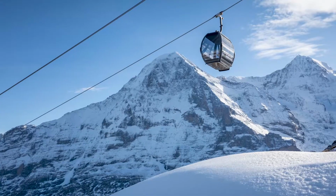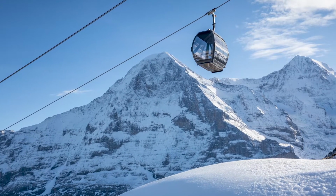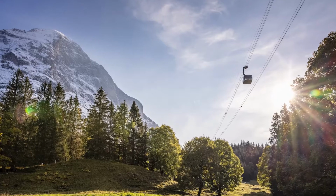And then there are two new cable cars. One leads up to Männlichen and the other one leads up to Glacier. And this one is the Eiger Express. It was opened in December 2020. So with it, you're just within 15 minutes from Grindelwald up in the mountains. In winter you can go skiing, in summer you can do many more summer activities, of course.